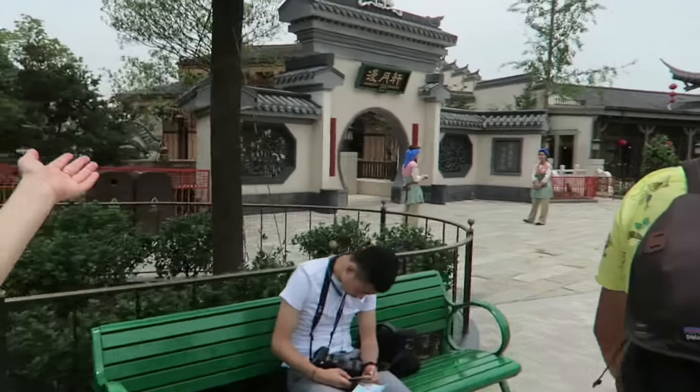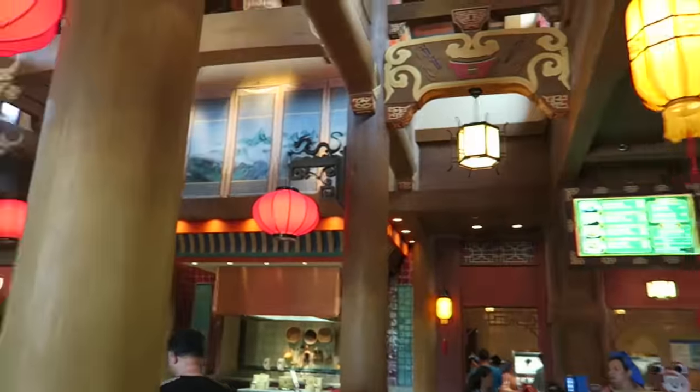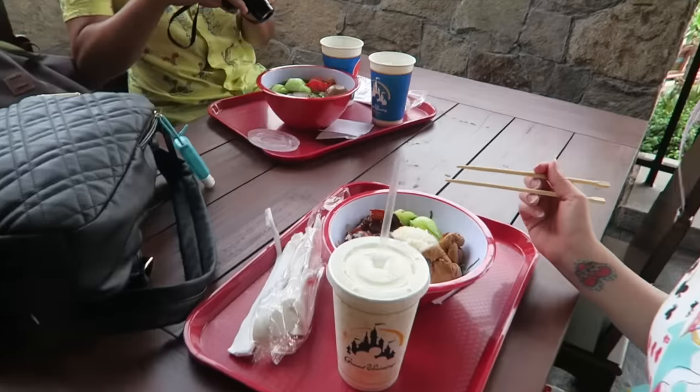For lunch today, we're gonna try the Wandering Moon Tea House, which is really cool. It's like the building in the park that looks distinctively Chinese, Disney likes to say. Whoa. Hi. Got our food from Wandering Moon Tea House.